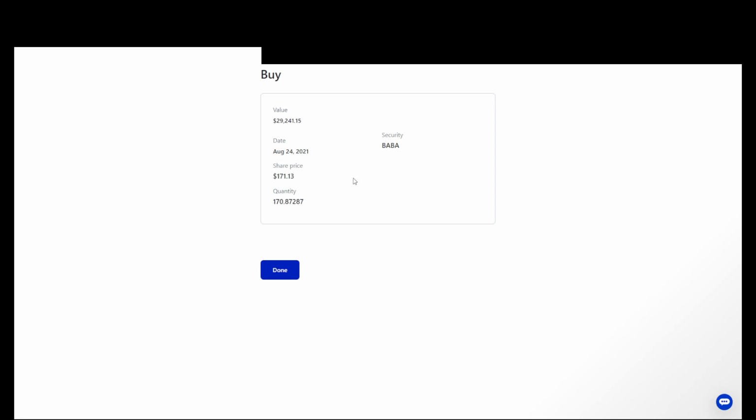I've held Baba before, not at this price. I believe I held it at about 210, 220. So I like the stock. The stock is going down. It's downward spiraled even more from when I bought it. Am I really that concerned about it?